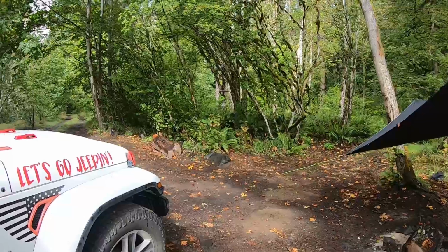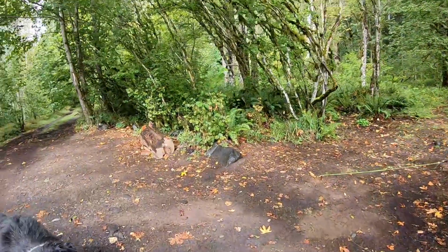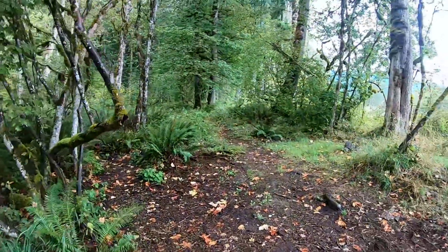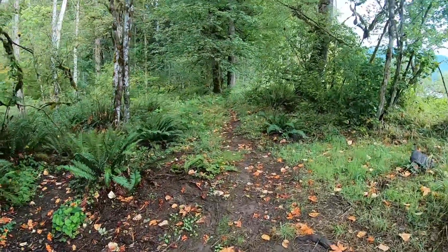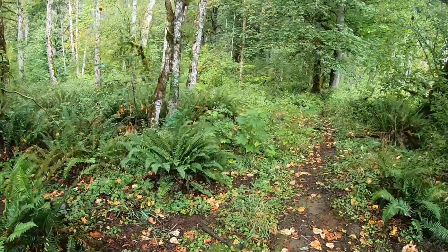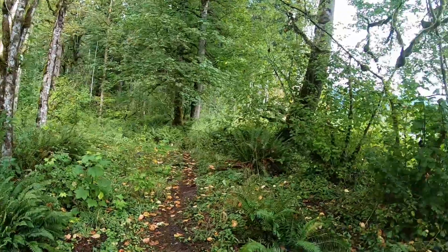I saw three cars on the drive up here. I'm about 12 miles off of Highway 12 towards White Pass out of Randle, so it's not uncommon to see people, but I saw a couple of guys out in hunting garb, probably just looking around and finding their spots because it's not quite hunting season yet.